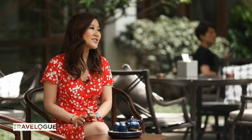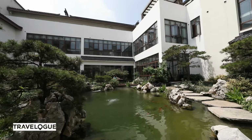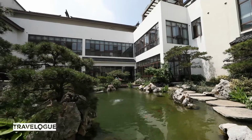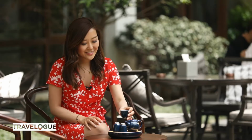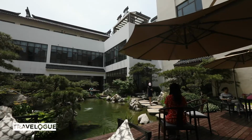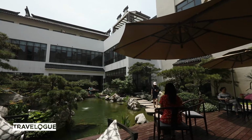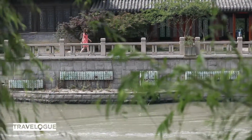That's what makes this garden so Jiangnan. Everything about this region is graceful and gentle and has this kind of subtle sophistication. Really makes you want to slow down and relax and take everything in. It's easy to forget, relaxing in the garden all day, that this hotel is in the heart of Wuxi. There's so much of the city to see just within walking distance.